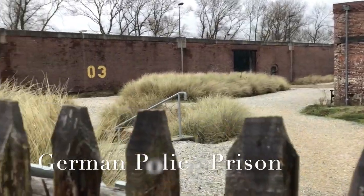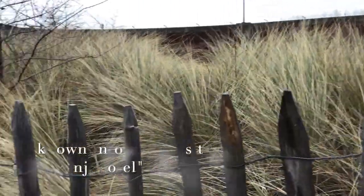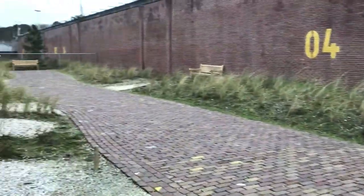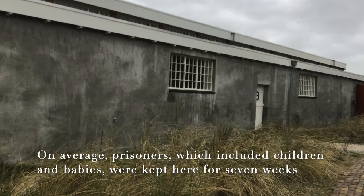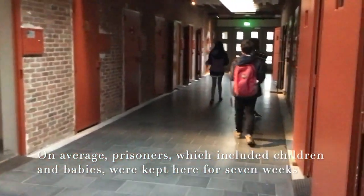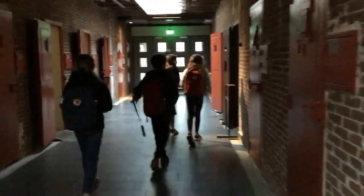We decided to visit the Orange Hotel Museum in The Hague. More than 25,000 people were imprisoned there between 1940 and 1945. We learned that 2, 3, 4, or even 6 people were kept in each cell. Even though each cell was really meant for one person, and there was only one bed, the rest had to sleep on the floor with just some straw.